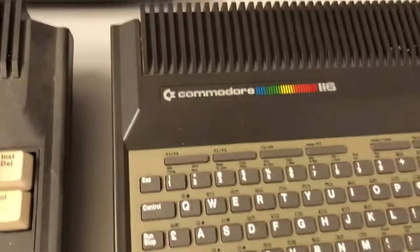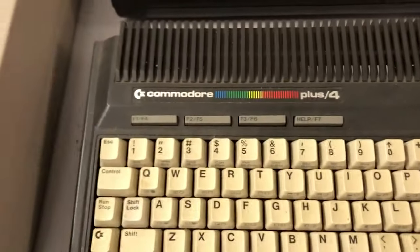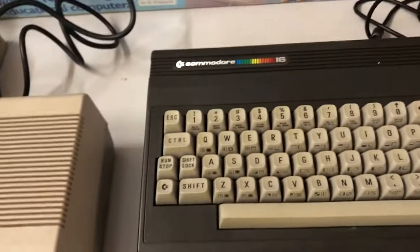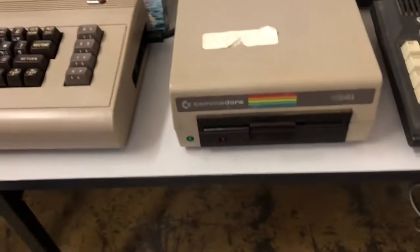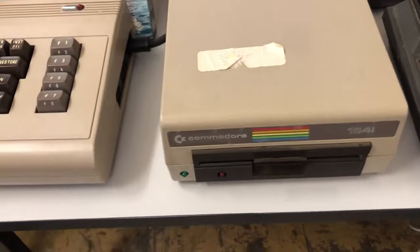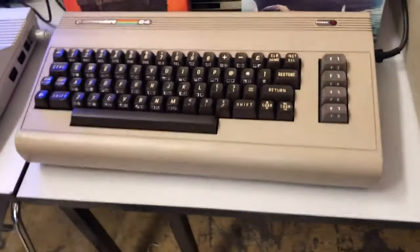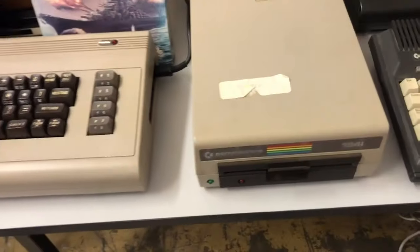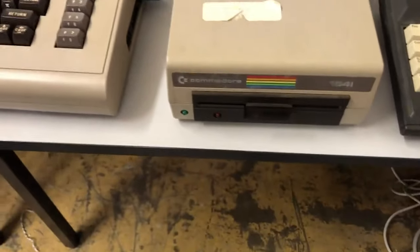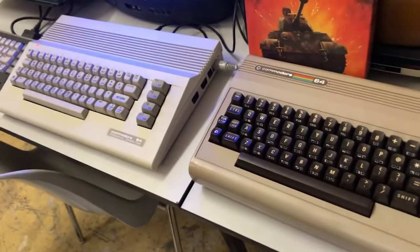So we've got a Commodore 116, Commodore Plus 4, Commodore 16, the famous or infamous 1541 disk drive. Now that's an old one. There was a newer version, which was lighter. Was it 8 inch? No, 5 1/4 inch. Looks bigger now. I think we've got 8 inch drives around.